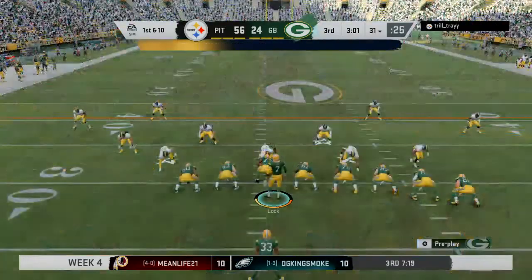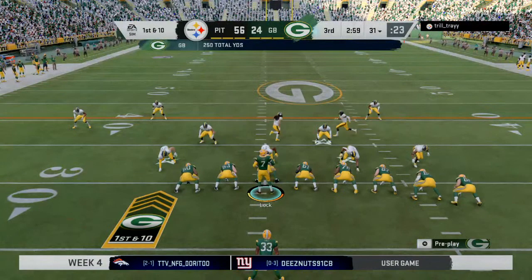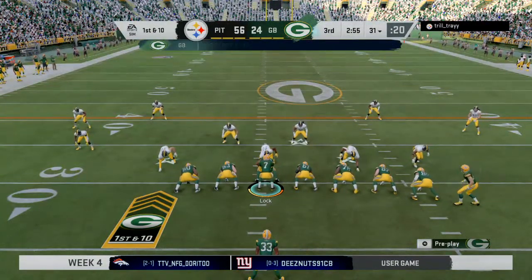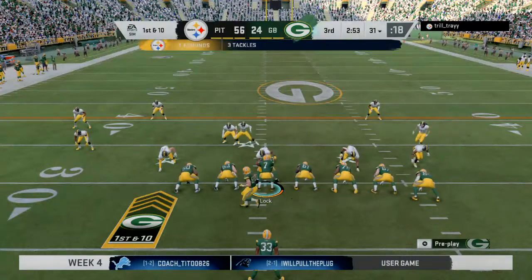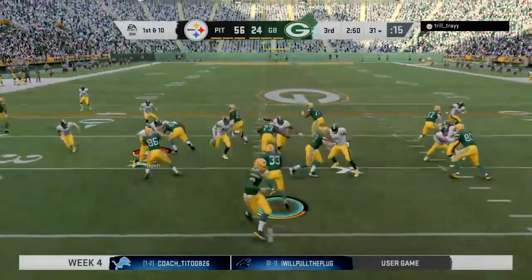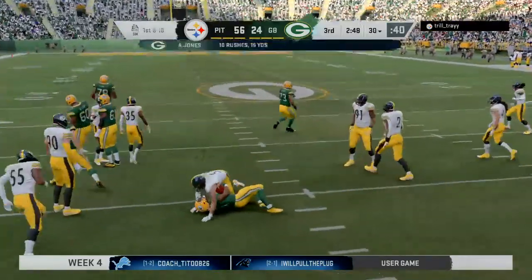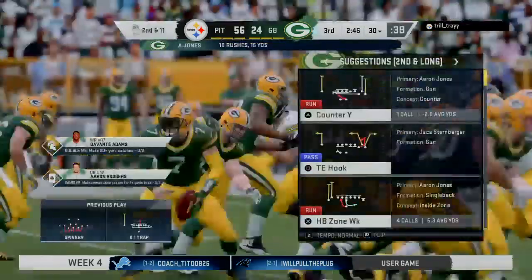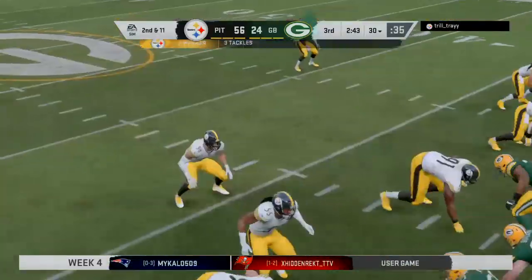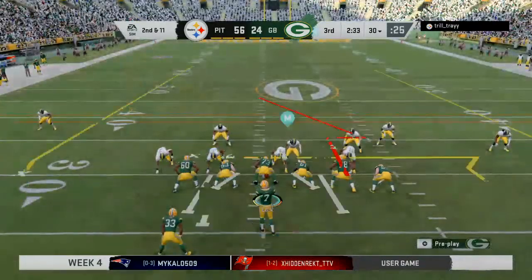It's a gain of 12, and the Packers have the first. Line of scrimmage, the 31 now on 1st and 10. And they'll keep on the ground with Jones. And they're going to get him behind the line yet again as his nightmare afternoon continues. It'll be a loss of a yard, and it'll be 2nd and 11.